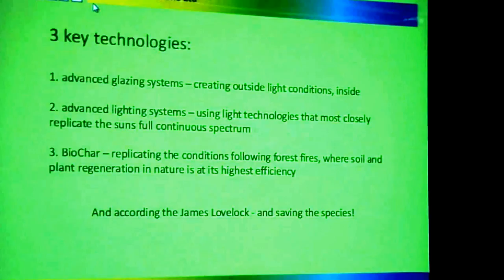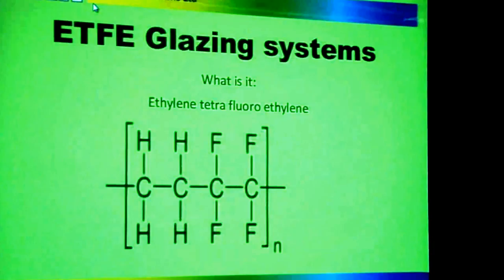Okay, ETFE. No doubt everyone in this room has heard something about ETFE. We work directly with Asahi Glass. We're actually retained by them to take technologies and the ways that they're working on them and rigorously test them to see whether they'll work. It's not based on oil, it's based on a mineral called fluorite, and it's an extremely stable polymer.